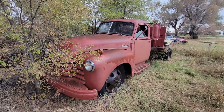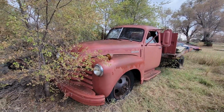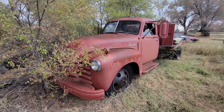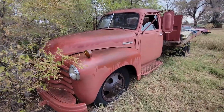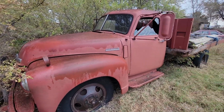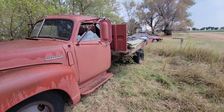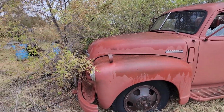So here's the truck I'm trying to buy. I haven't worked out all the details with the guy that I'm going to buy it from, but he seems fairly interested in selling it to me. This is a 1949 Chevy pickup. It's a Loadmaster, so it's a 2.5 ton truck.